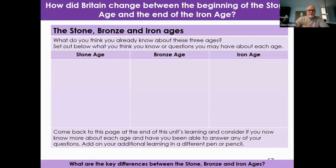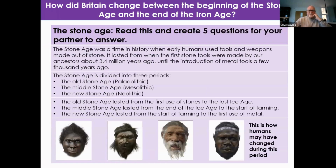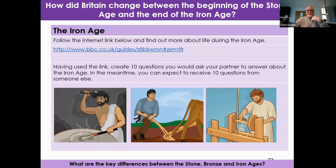We've got them to really then, having watched those internet links, to be able to summarize some bullet point things about each of the 3 periods, and then basically making a kind of a what do they now know that they didn't know before, and making a link around those, having watched another internet link at that stage. I'm trying to give you a kind of an overview here of what each unit is like, and just running it through for you gently.